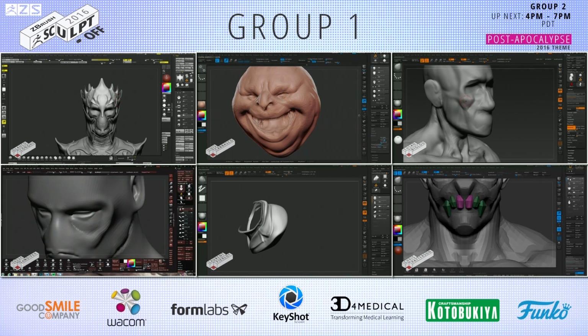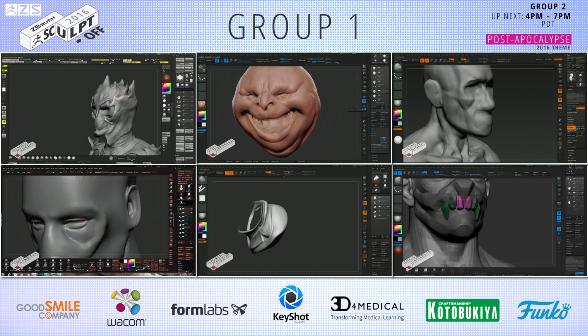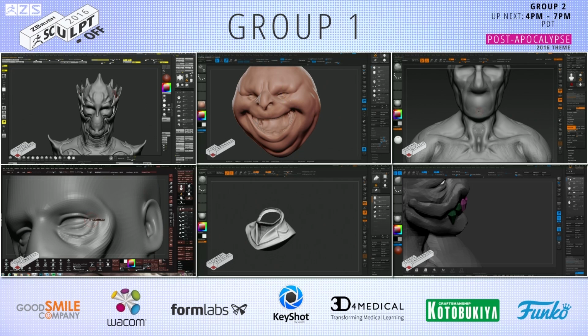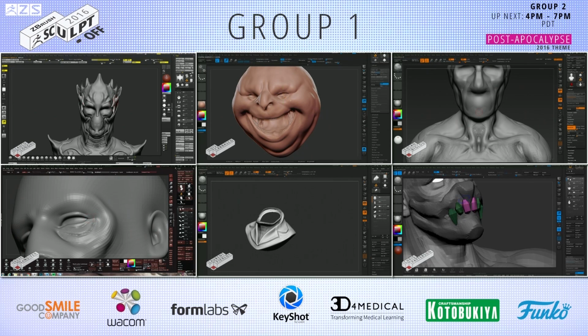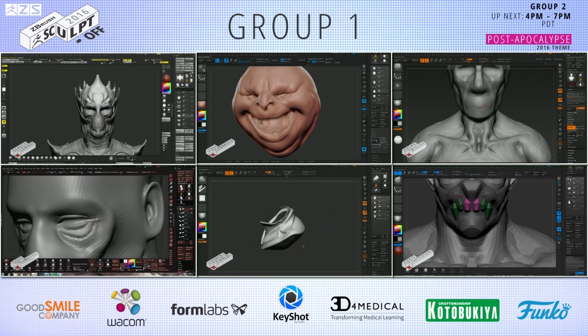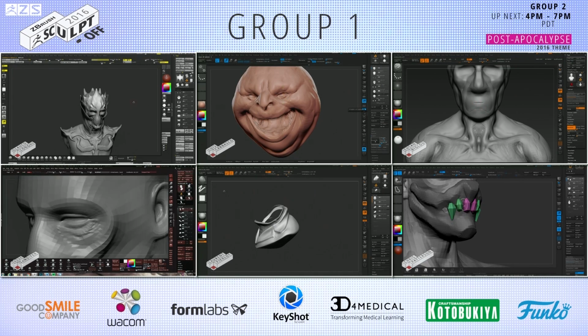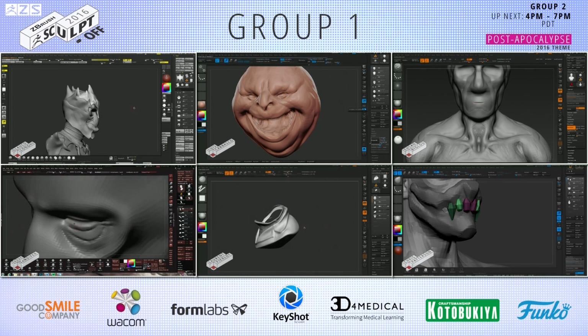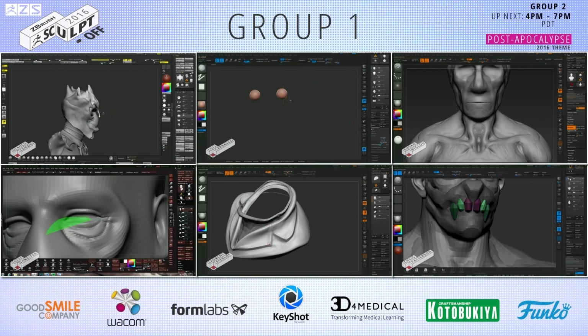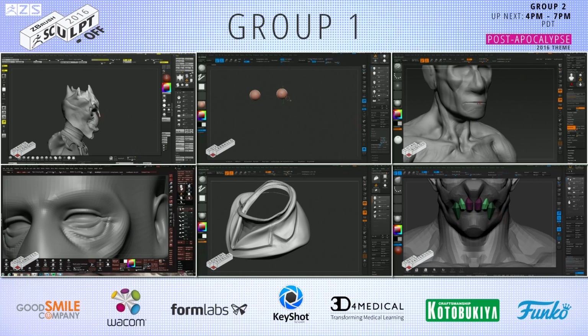So who we got? I know some familiar faces here. We got Jared Krichevsky. So let's go through our groups here. Yeah, give me a rundown. Let's go through our organic guys first. This is the organic, and there's a hard surface room. Yes, we have two groups, 6 and 6, 12 total. All right, so we are organic here.